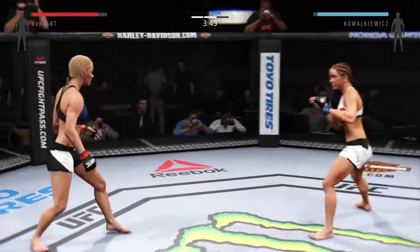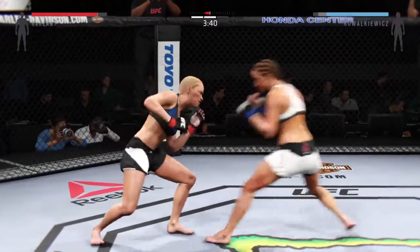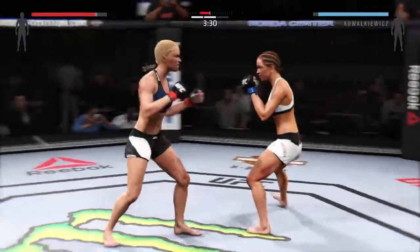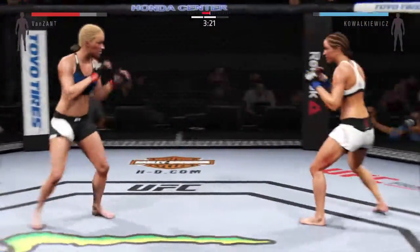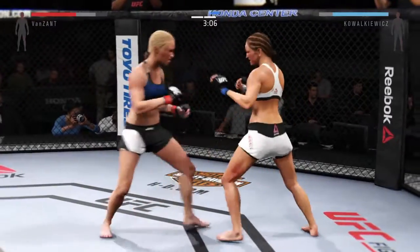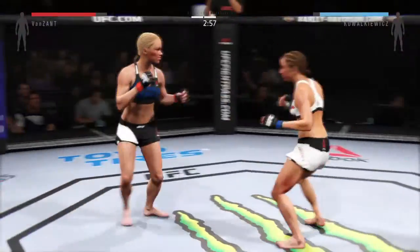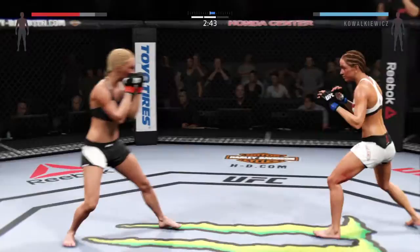Good straight punch. Trying to connect on that jab. VanZant got caught by that left. Big swing and a miss. There's a kick to the body. Nice shot. That was a decent leg kick. Oh, beautiful combination. Look at the bruising on her left outer thigh. Nice body kick. Continues to mix things up.